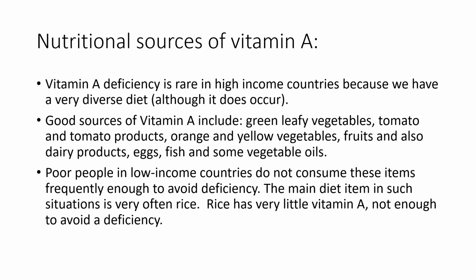But for people in poor countries who do not consume these items frequently, where their main diet is rice, they don't get enough vitamin A in their diet to avoid a deficiency. And that's actually tragic because of the consequences.